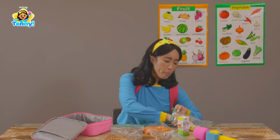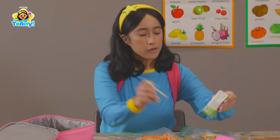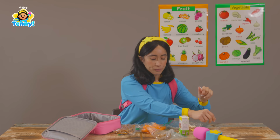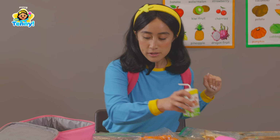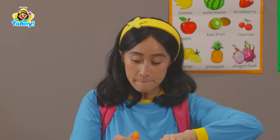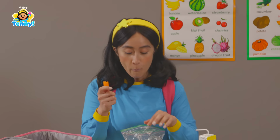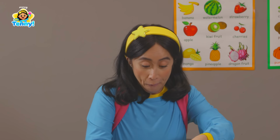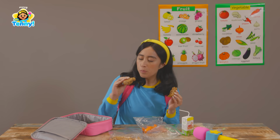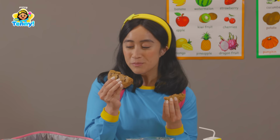I'm a little thirsty. Time for my fruity juice box. This is refreshing. Maybe I'll try some of these carrots. Ooh, so orange, so cold, and whoa, so crunchy. Finally, time for dessert. I love how chocolatey it is. And it's nice and warm, too.